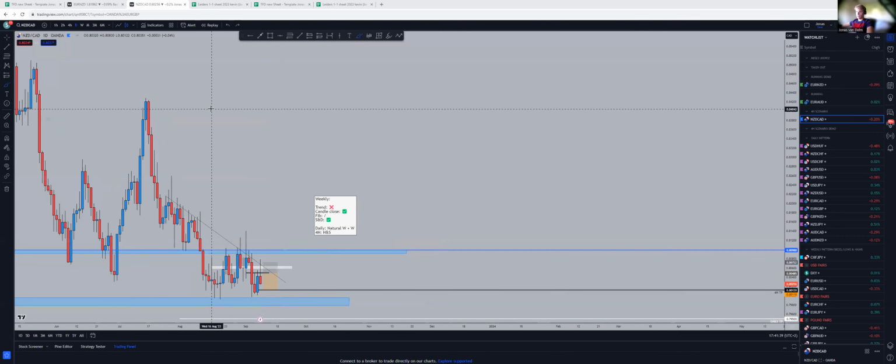So we started with the first pair, NZDCAD, on the daily chart. So what can we see on the daily chart? We have a daily bearish trend. We have that daily first leg, second leg, third leg, fourth leg, fifth leg in play, potentially going to the daily TP here. So this is the daily bigger bearish W.